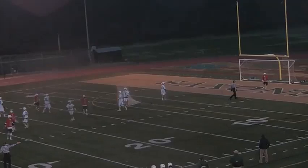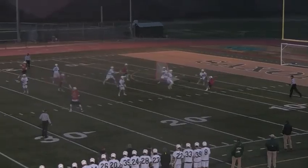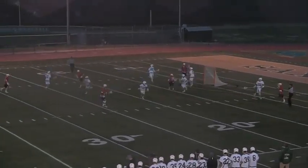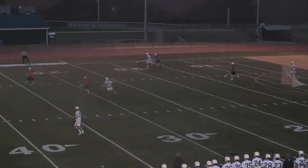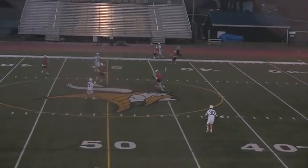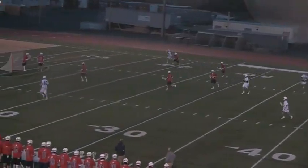Wide right. Cold Spring Harbor will bring it back in. Bringing the ball in for the Seahawks, 44, Ryan Winkoff. Pass over the middle is knocked down by the Saxon defense, picked up by number 5, goalie Patrick Dunn. Winegast gets the ball to Michael Killian, number 21 for the Saxons. He brings it over and they're on attack.